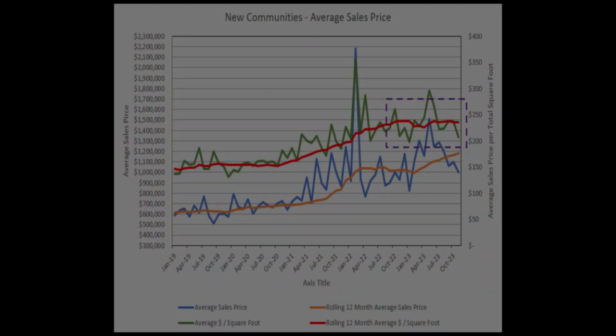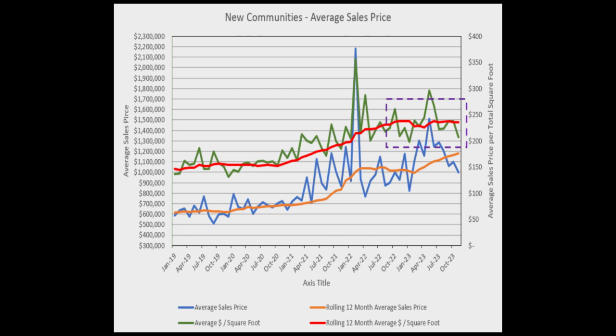If you look at this chart here, it illustrates this well. It shows both the average price per square foot and the average sales price. You can see the two of these, and there's a 12 month rolling average in here, and then there's the month to month variability, which can vary substantially because of how few sales there are.